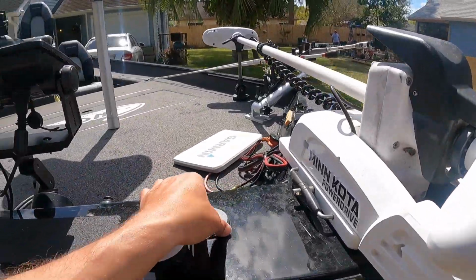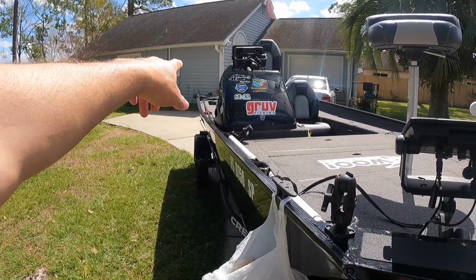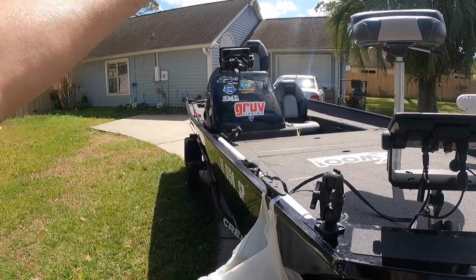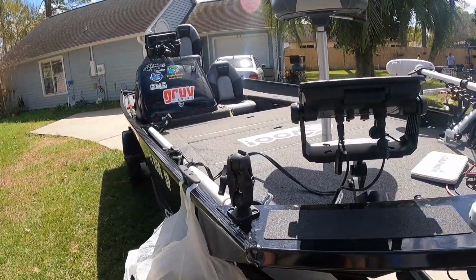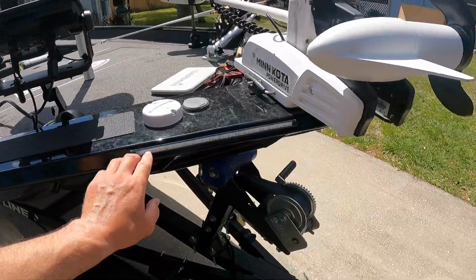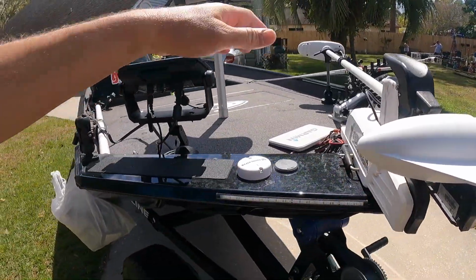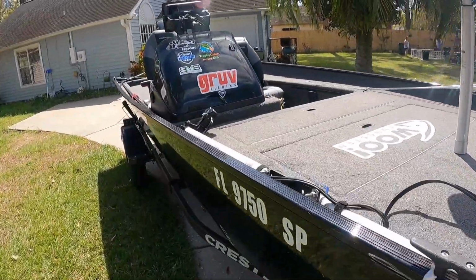Also has the light ports, front light port, rear light port. Now the rear one's on an ancillary switch, so if I want to use my YOLO stick, I can stick it in there and just turn that on by itself. I installed the nav lights here. I have the red and green nav lights on the front because I didn't like the light that it came with, sticking up like that.